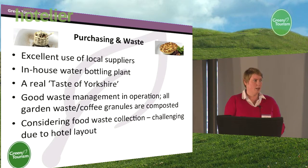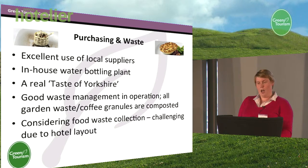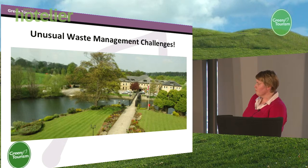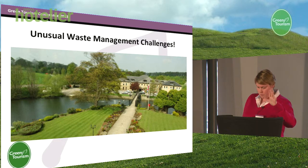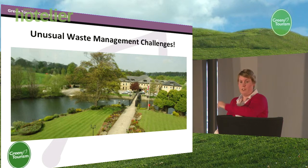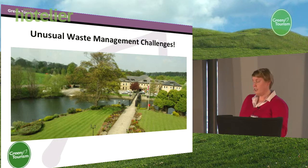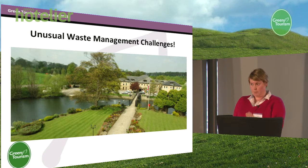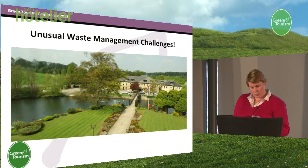And also, as again Adam mentioned, there are difficulties with the site, but all waste streams are well managed. Recycling is excellent, even though they have this rather unusual challenge of the little bridge. Their next challenge is food waste, and how they're going to get the food waste from the restaurant, which is in the Bridge Walk restaurant, this side of the bridge, across to the main body of the hotel. Whether they get some rafts, I'm not too sure how they're going to get that sorted out, but certainly unusual. But they've tackled it so far with regular waste streams. So the next challenge is the food waste.